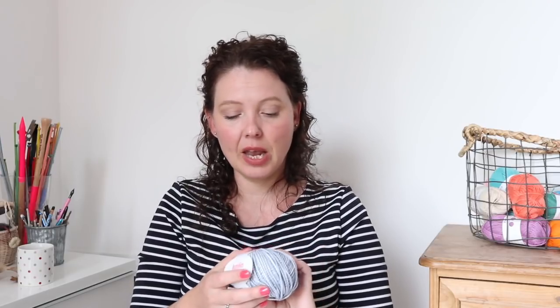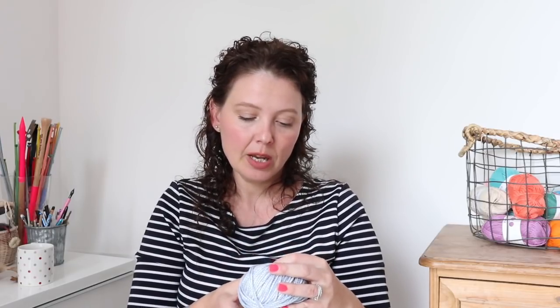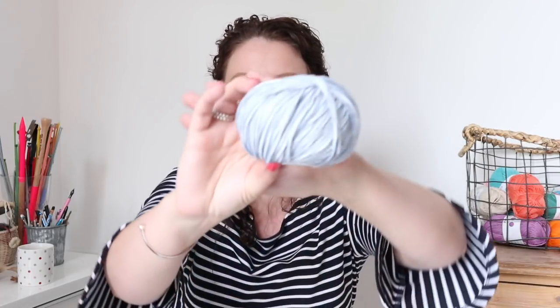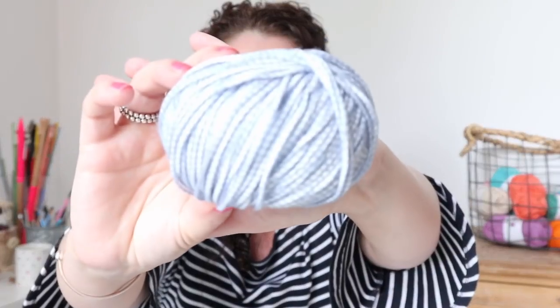But when I was in my local yarn shop, I came across these, and that's where I got the Sandras cotton from as well. I came across these yarns by Katia. This one is Katia Louisiana, and it's an Aran weight as well. It's 70% cotton and 30% acrylic. It's really, really unusual.